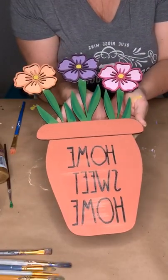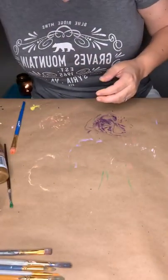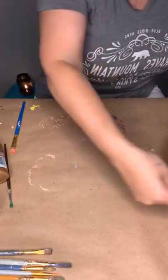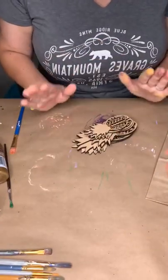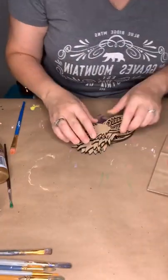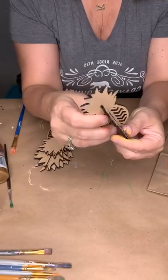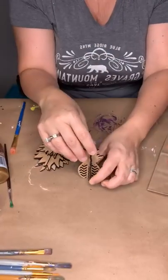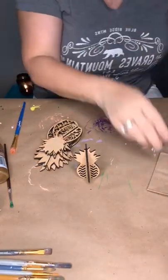Beautiful, beautiful, beautiful. All right, so this is going to tie in a little bit color-wise with the next project that we're going to do, and that project is our three-dimensional pineapples, and these are gorgeous. I love these pineapples. I'm going to show you why. Because they slide right into each other. And you can just set them down. Look how cute that is. Oh my gosh, I love them.